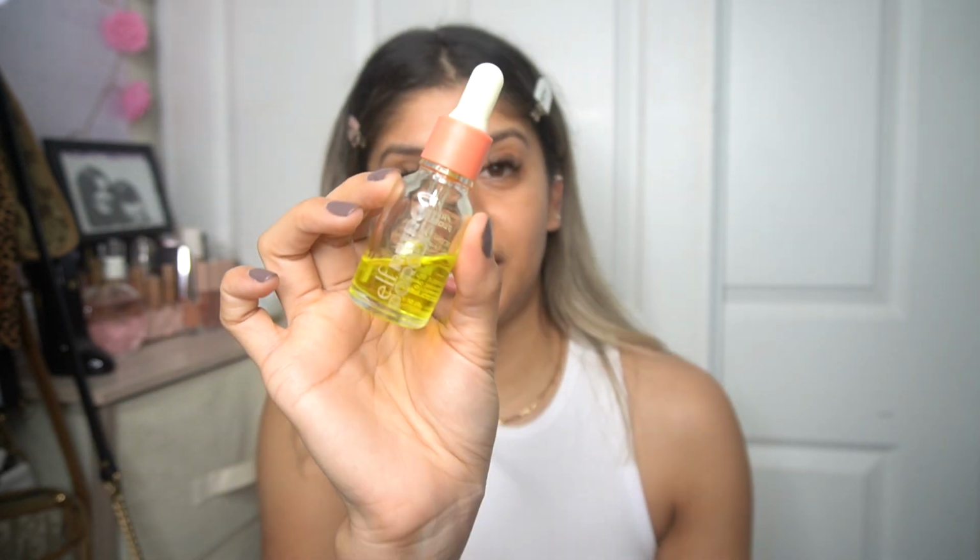Okay, so I'm going to start off with this e.l.f. I should already know that, I use this all the time. See, I'm almost out. Primer Glow Oil. And I just love this because I love my skin to look dewy and healthy. You know, I don't like that cakey look or too much. I already did my skincare, so I'm just priming now. I just like to put it all over.